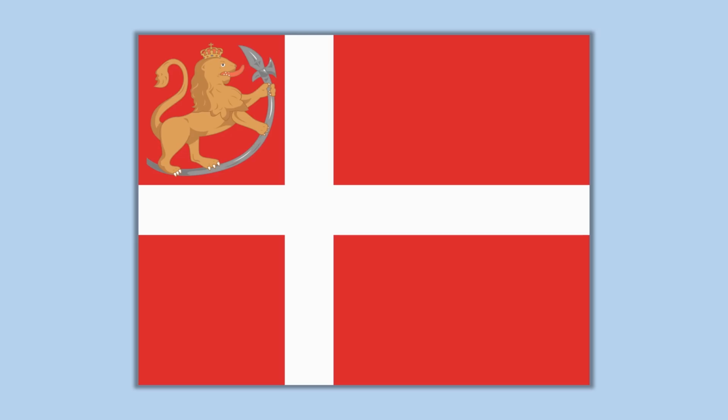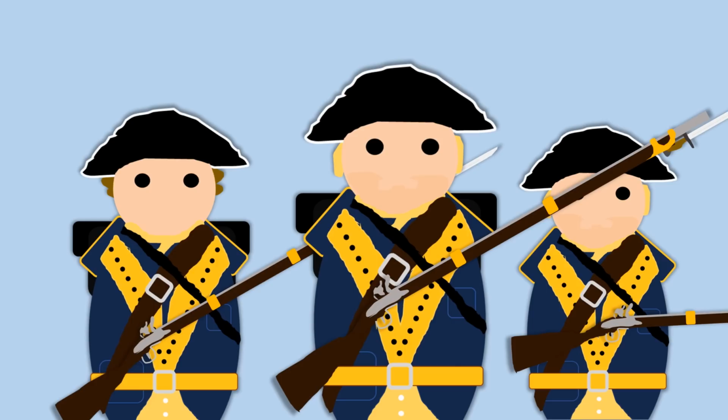Unfortunately for the Norwegians, their independence wasn't to last, as Sweden soon invaded Norway and captured it and made it a part of the Swedish Empire. However, they were quite lenient in their terms in dealing with the Norwegians and so allowed them to have a flag to represent Norway within the Swedish Empire.